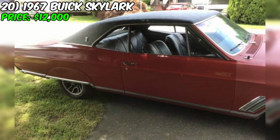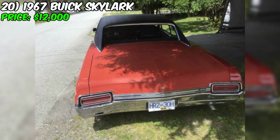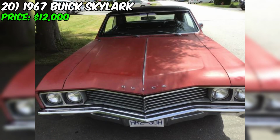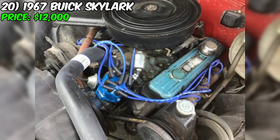Under the hood, you'll find an excellent 300 V8 engine paired with a 2-speed automatic transmission. The seller has given this Skylark some love over the years, including a couple of tune-ups, a new vinyl roof, and a rebuilt radiator. They've also redone the plugs, points, wires, condenser coil, and even had the carburetor rebuilt. The seller is upfront about the car's condition, stating that it's not perfect, but still runs like a charm. You can hop in and go for a ride without any worries.